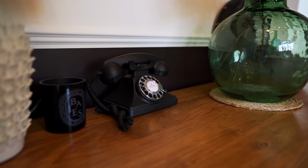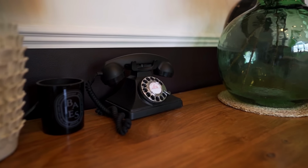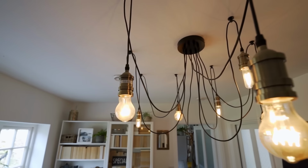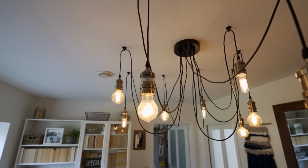This hallway is nicely styled, isn't it? You know, a console table with a little traditional lamp, nice vase, and then you don't usually see this kind of arrangement of light in a hallway. They're most commonly found in dining rooms. So I'm getting a feeling there's a young family living here.